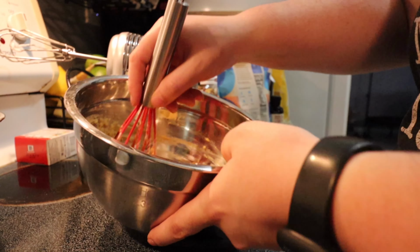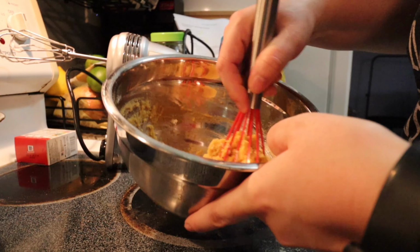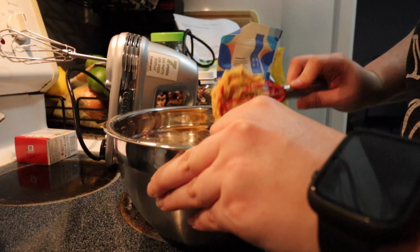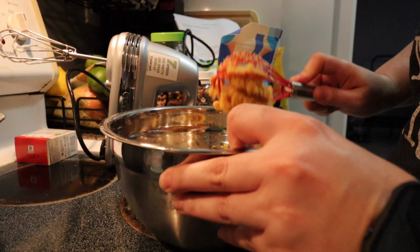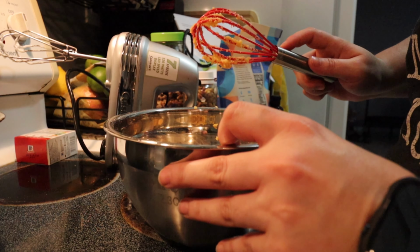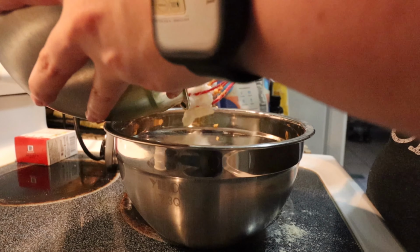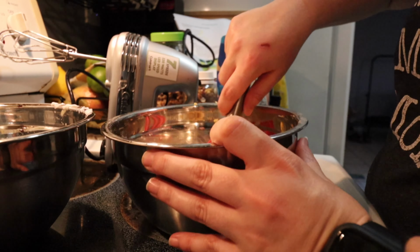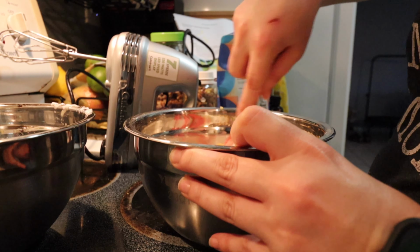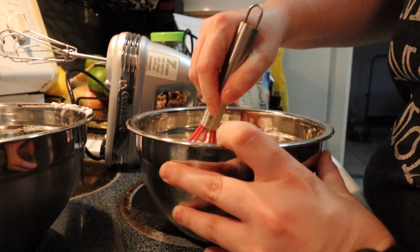Alright, I've given this 5 minutes to become whatever it is that it wants to become, which apparently now is a sticky mess, but it just goes to show that the coconut flour has definitely absorbed everything it wants to absorb. So we're going to, yep, our egg whites were starting to break just as I suspected, so I took them past the point of stiff peaks and I just kept mixing, so that's what happened there.